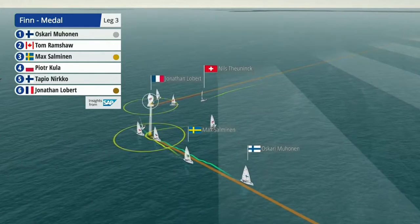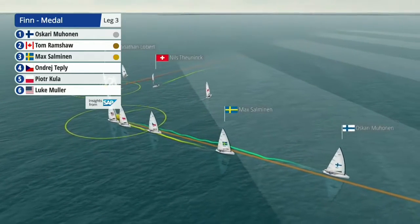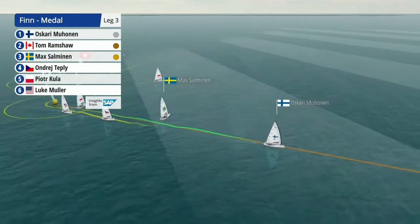And then as we get down towards that bottom gate, we can see f1nn held on to his lead. Max Selmanen was tucked in behind. A big move from Tom Ramshaw as he came down that leeward side, held on to a great position. So that brought him right into the mix.